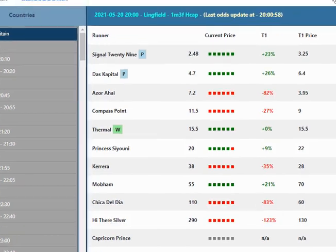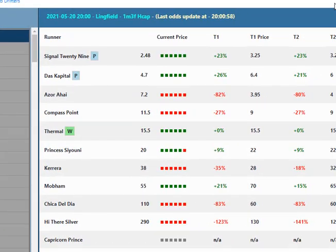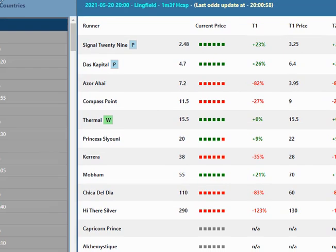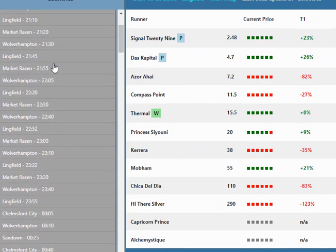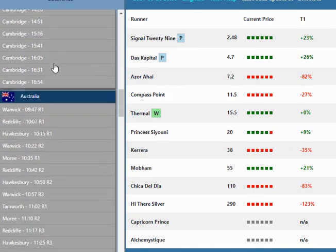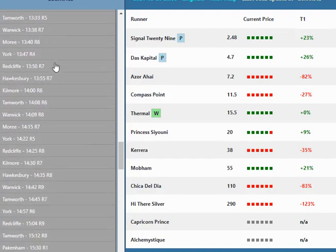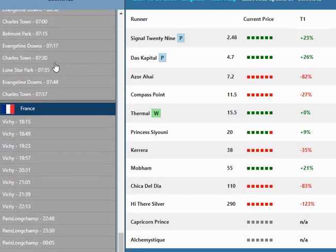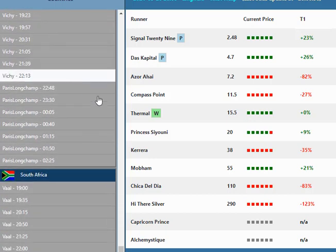And I am using the settings, and I'll put the settings on the page. If you click on the link to have a look at the graphs, I'll put the settings on that I'm using. Racing Price Monitor, it does the UK, it does Ireland, New Zealand, Australia. If you scroll down, there's more I haven't activated. Probably United States, France, South Africa.